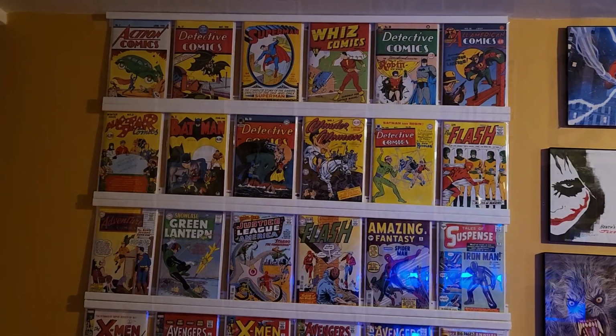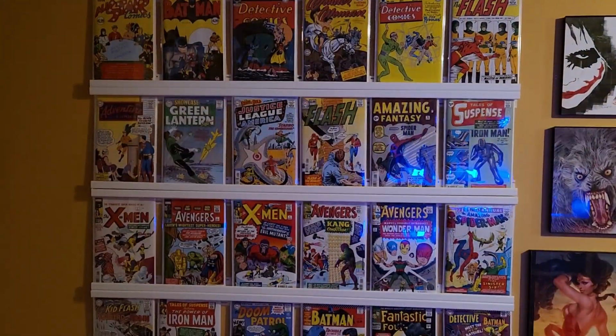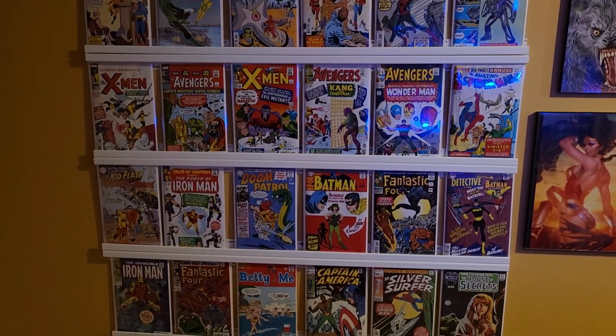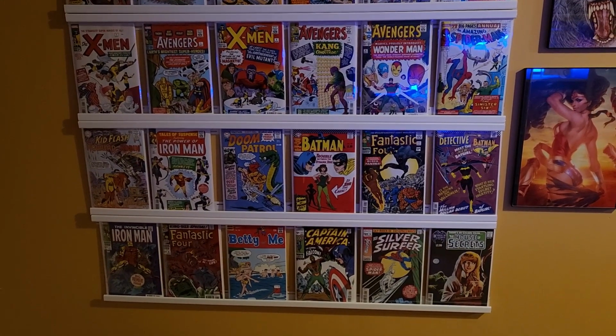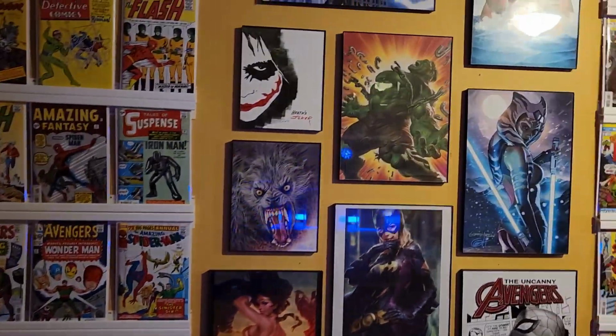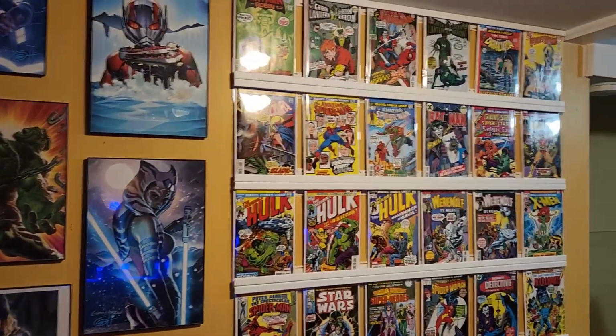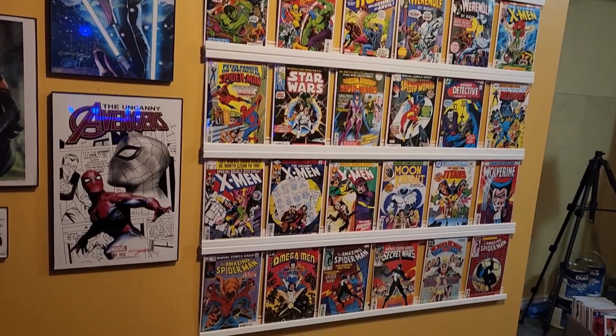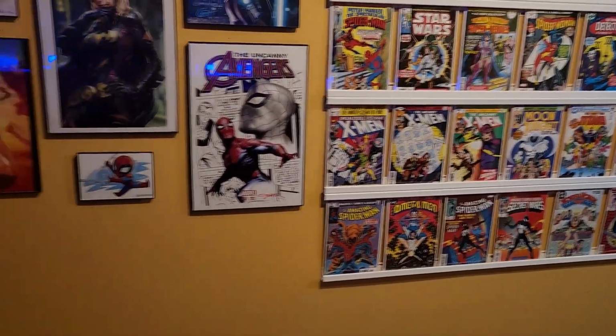These are all reprint editions, and I've mentioned my love for facsimile comics in the past, but let me tell you why I love them. To me, they're simply the perfect way to experience classic comics without breaking the bank. You get every detail, right down to the original ads and letter columns. Plus you can actually read them without having to worry about damaging an expensive book.